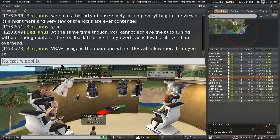And yeah, the VRAM usage is one that needs to be revisited too. I was just looking at that today. I'm pretty sure we have that on the list for future performance work.